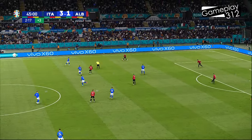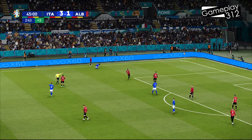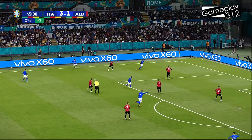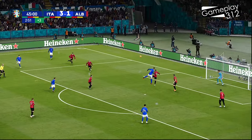Up towards the front line. Cristante. Now this is an adventurous run down that left-hand side. Oh, lots to admire in the run and the defending. Pellegrini's cross. Knocks it away. Chiesa! It's there!